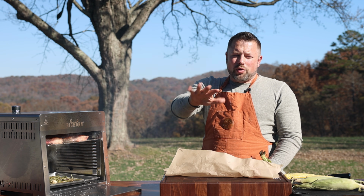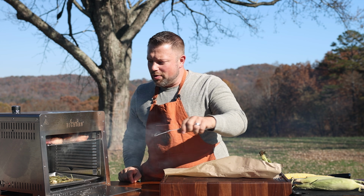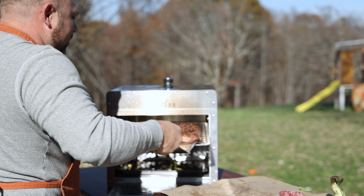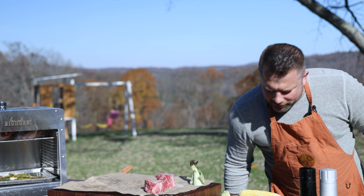So we're about 45, 50 seconds in now, and I just want to show you where we're at. I shouldn't be doing this, but I just want to show you where we're at, 50 seconds. Already just getting a beautiful sear. Here we go, flipping these right at 1 minute and 30 seconds, and we're going back in on the other side. Hey Siri, set me a timer for 70 seconds.